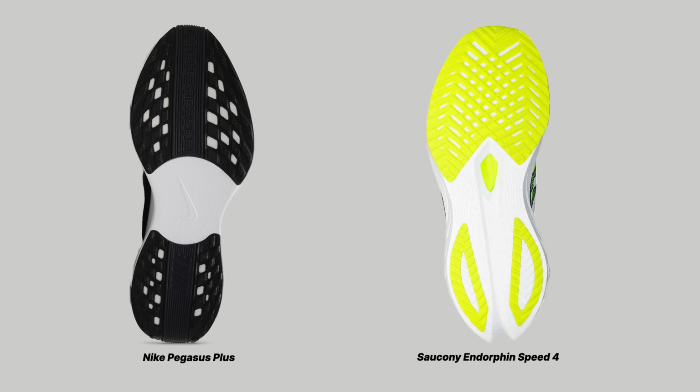I think it could have been much better. In fact, if it looked more like what's on the Saucony Endorphin Speed 4, I think the Pegasus Plus would ride even better. And it rides really good right now. So both these shoes I think have really good rubber coverage, but the Saucony Endorphin Speed 4 I think has better coverage that flexes better with the shoe.